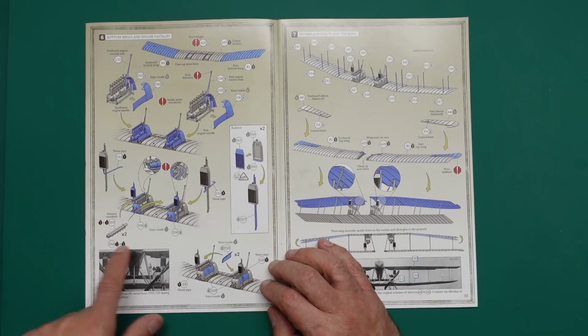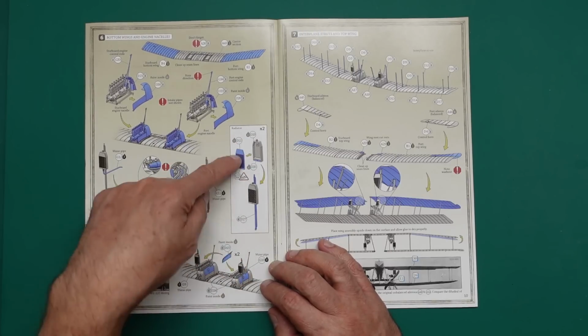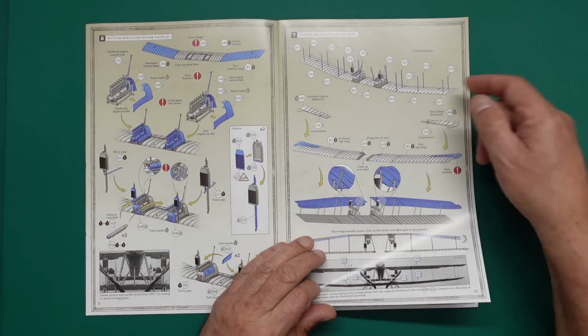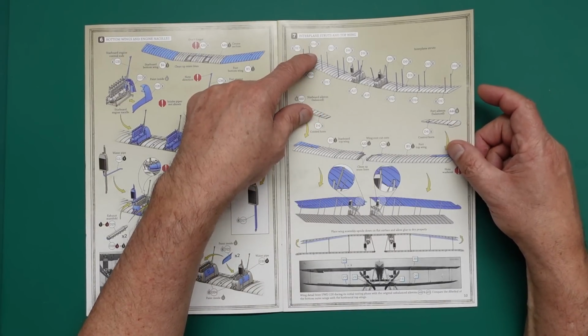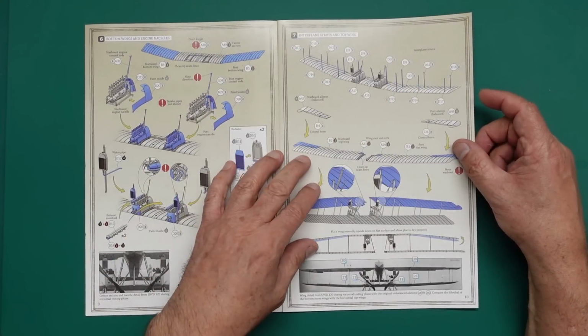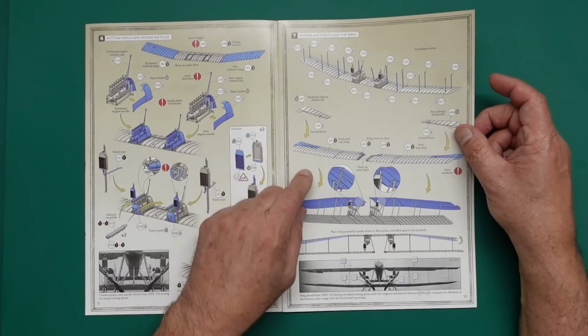And then here we've got more detail of how the engines were very close to the fuselage. So building up the radiators there, drilling some holes, adding some side panels here. And then we're adding some struts, interplane struts onto the lower wing. Okay, you may decide to do it differently than this, but this is how they're telling you to do it. And then you've got some ailerons going on. You've got the balancers going on as well.